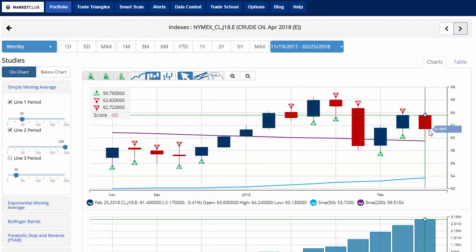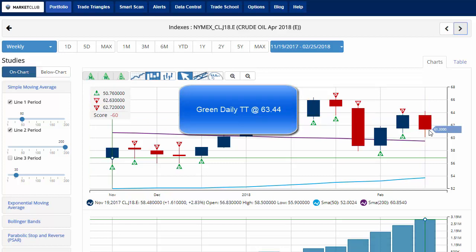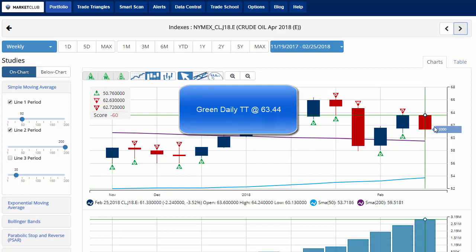Moving along to crude oil, currently trading at 61.40, with a chart analysis score of -60, indicating that a short position is in order for crude oil, down 3.41% on the week over concerns of rising inventory here in the U.S. Key level to watch is 63.44. A move above that level would issue a green daily trade triangle, indicating a move to a sidelines position for crude oil.